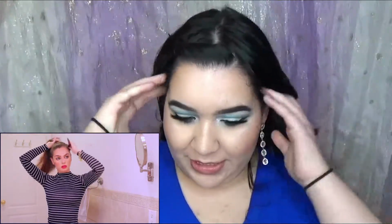Okay, wow, we're starting. First bun is the nautical all year round look. This is how my hair air dried, and then flip the hair upside down. Oh my gosh. Gather into a high pony and then secure with a thick and sturdy elastic.